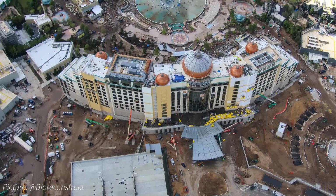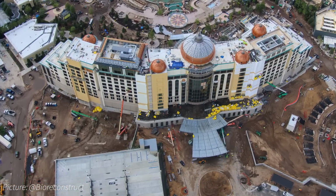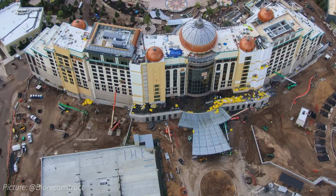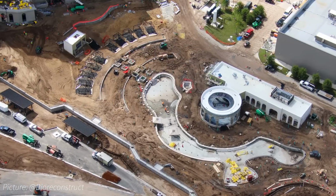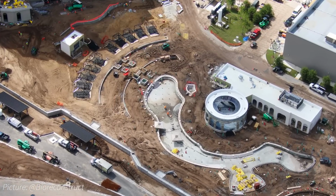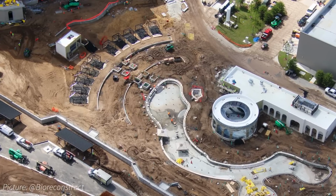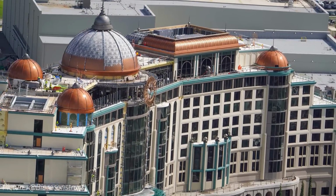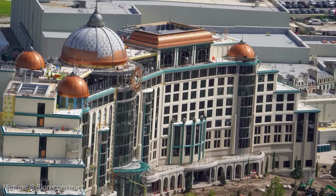Since last update, the last large tower crane on the Epic Universe property has been removed, which was located near the parking garage for the hotel. Inside of the pool area of the Helios Grand, cabana framing has started on the concrete pads that were recently poured. High above the hotel on the roof, the bronze roofing continues to be installed on the main dome, as well as above the ballroom.